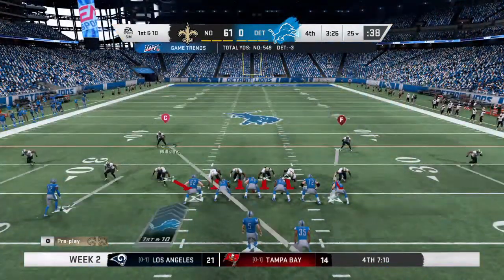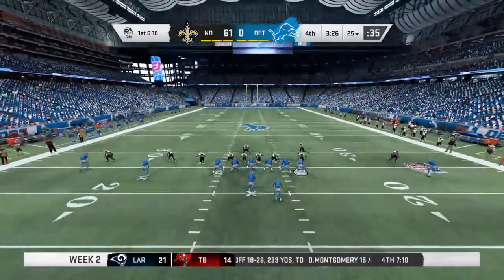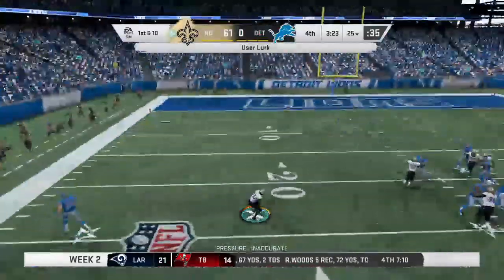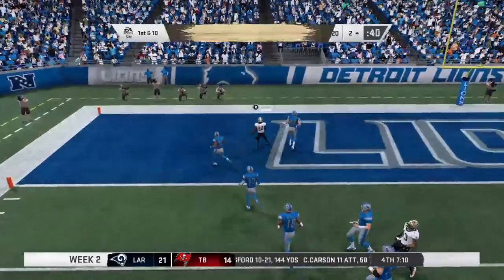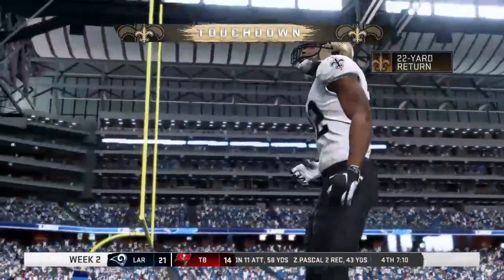And right now these guys, they're shuffling a little bit, maybe doubting, because 3 straight drives have ended with them punting the football away. Yeah, so you start pointing fingers at each other. And he fires one that's intercepted. Chauncey Gardner-Johnson with a pick. And he'll score. Touchdown, New Orleans.